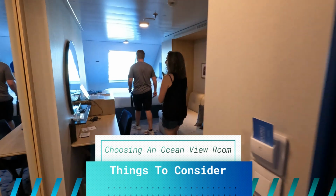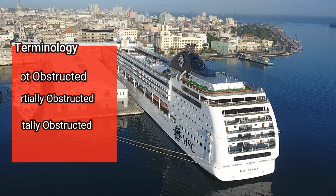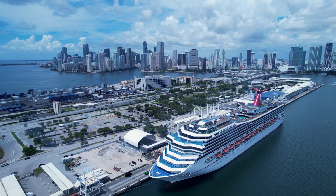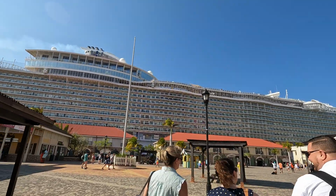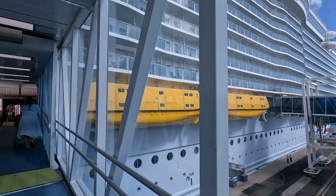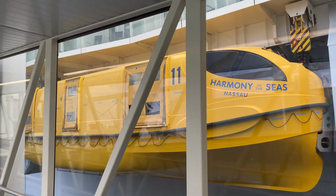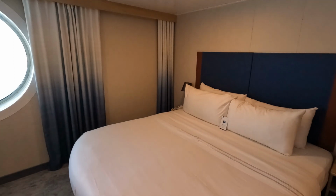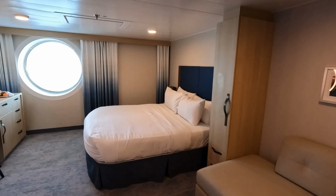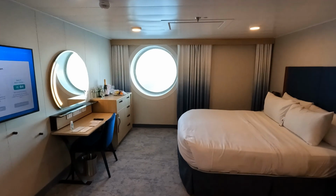When looking for an ocean view room, it's important to understand some of the terminology used. You will typically see wording like not obstructed, partially obstructed, or totally obstructed. Partially or totally obstructed means that you have a window, but something is partially or totally blocking the view. This could be a portion of the ship or, say, a lifeboat. If you don't mind something blocking part of your view, then getting one of these rooms could save you some money. They typically cost a little less than an unobstructed view room. Just keep the wording in mind if you're looking at an ocean view room and wondering why one is so much cheaper than the others.